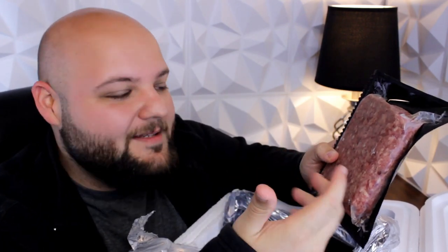Okay, that looks really good. This is the grass-fed beef mixture, and you can tell that there's liver and heart mixed in. Well, I wouldn't have been able to tell that if it hadn't said that, but okay.